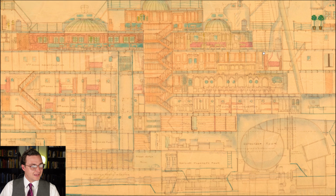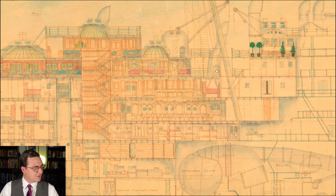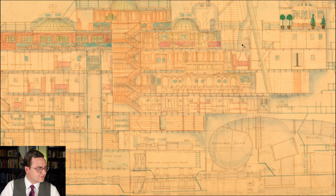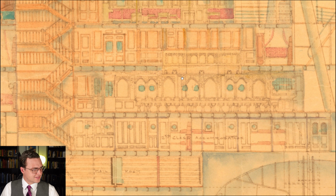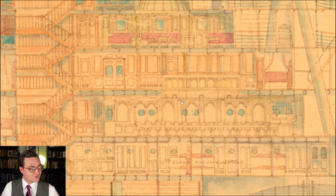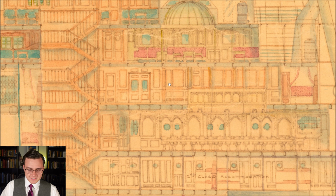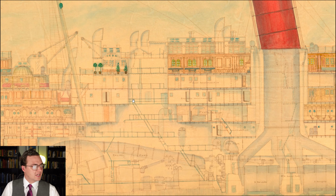Going back to the plans for a minute here again, it's just how beautiful the detail is. You can zoom right in and really get a sense of the craftsmanship that went into the drawings alone. The drawings are just as impressive as the finished ships. It's absolutely superb. Look at the paneling they've drawn in here. Gorgeous. So these are all second class spaces, and if we go a little further forward, you'll see this is where first class begins.